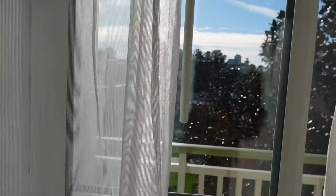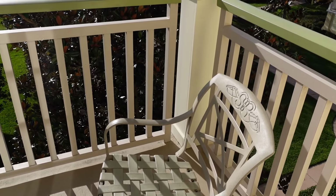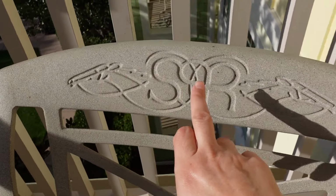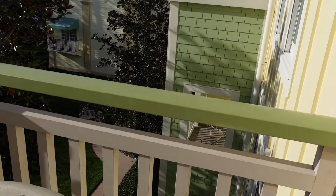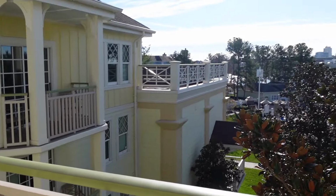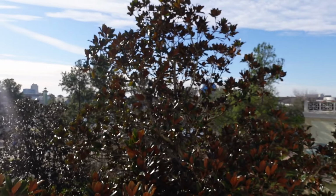And here you have our balcony. Oh, cute. Saratoga Springs Resort with the little race horses on either side. Adorable. It's just like a baby balcony. But we have a view of this area's pool and also Disney Springs.